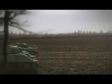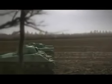After 5 days of fighting, the battle comes to a swift and surprising end. German forces retreat in the night, leaving the gap and the woods on either side to the Canadians.